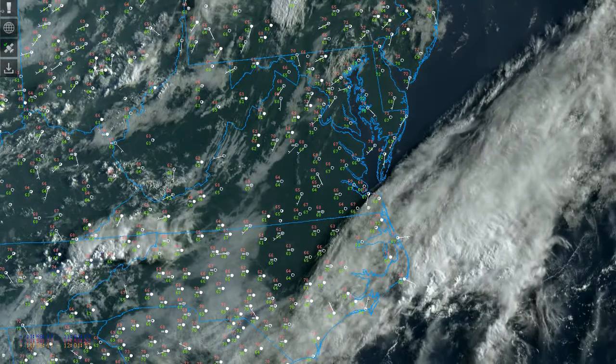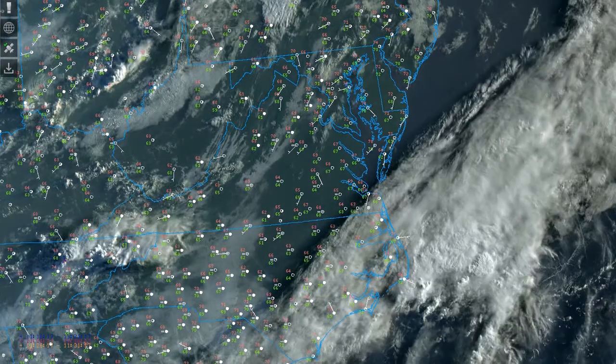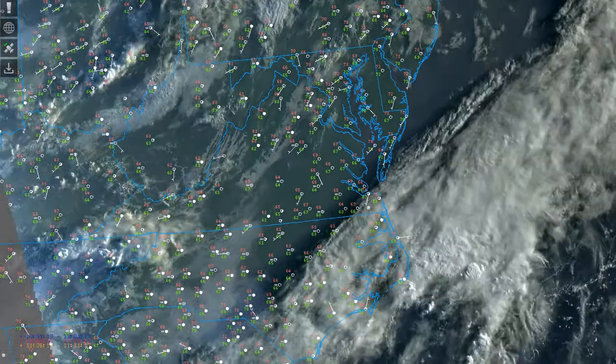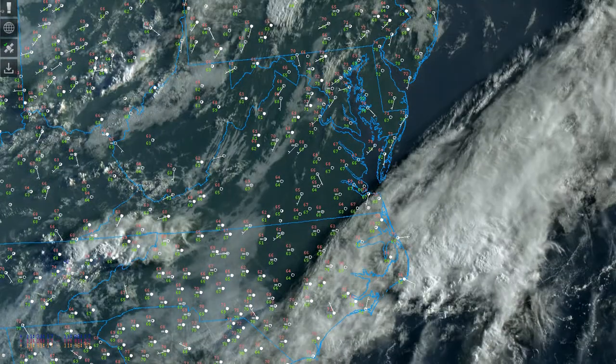Looking at the current visible satellite, we can see those clouds off to the southeast, and they will continue to move off to the southeast as we go throughout the day. But we will see some cumulus clouds popping up in the area, as well as a few extra high clouds as well. But otherwise, mostly sunny over the local region at the moment, with winds generally out of the south-southwest. Fairly light at the moment, but we will see those pick up a bit as we go into the afternoon hours.